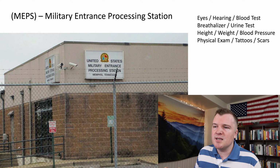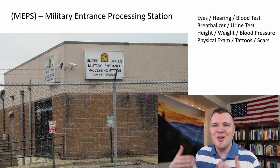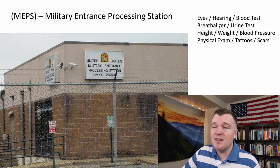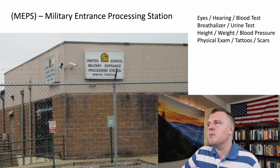And it's going to be an all-day process. They're going to keep you at a hotel the night before and then bus you to the station to make sure you're there on time. They're going to check your eyes, your hearing. They're going to draw blood tests. They might give you a breathalyzer if you consumed alcohol that morning or are still drunk from the night before and you show any alcohol on your breath. They're going to send you home. They're also going to do a urine test. They're probably going to drug test you as well. They're going to get your height, weight, blood pressure.